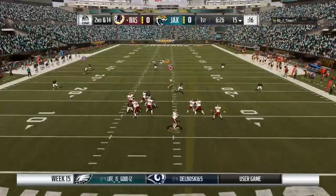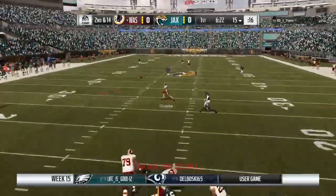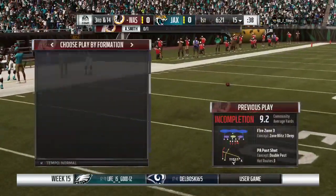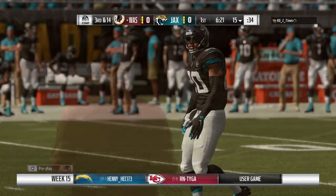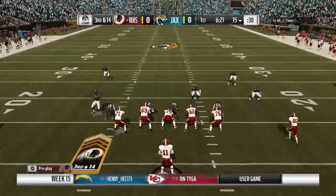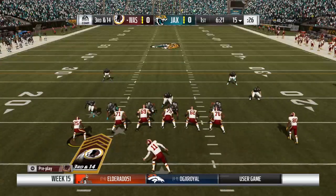Smith now to throw. That's off the mark, incomplete. He was looking for Jamison Crowder there, and it's 3rd down. I know coaches tell us all the time that having a powerful arm isn't the #1 thing they look for in a quarterback. But when you're trying to throw inside routes and you need to put some heat on it, it helps to have the big gun. In this case, just a little bit too much.